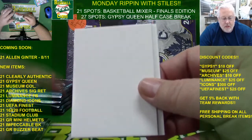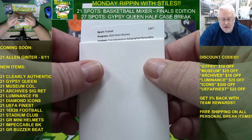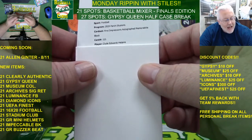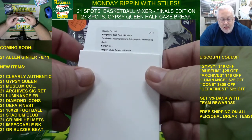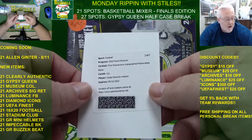And we have a redemption. It is football, so we're starting off right away. Panini Illusions First Impressions Autograph Memorabilia. Black, card 111. Clyde Edwards-Helaire. First Impression Auto. So this is an RPA. Black, not sure what those are numbered to, but this is a solid, solid card.